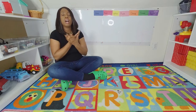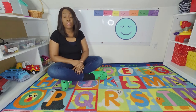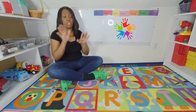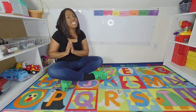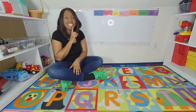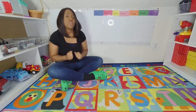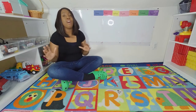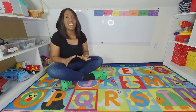Let's put on our calm bodies. We keep our bodies calm and still when we're learning. Now, let's put on our kind hands. Show me your gentle touch. Nice and gentle. We use our hands to help others. And let's put on our inside voices. Yeah. We use our quiet voices when we're inside. Okay, we have everything we need to start our day. I can't wait to find out what we're learning on the rug today with each other. Are you guys ready? Let's get started.